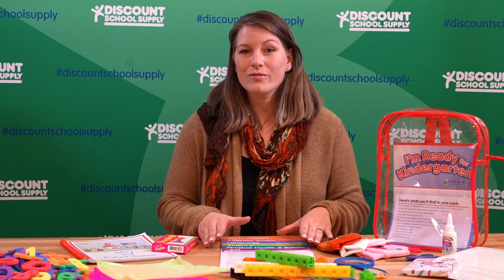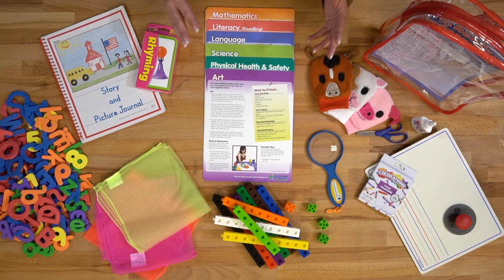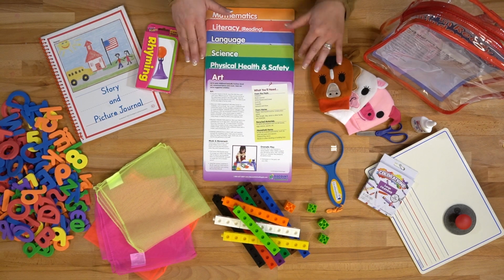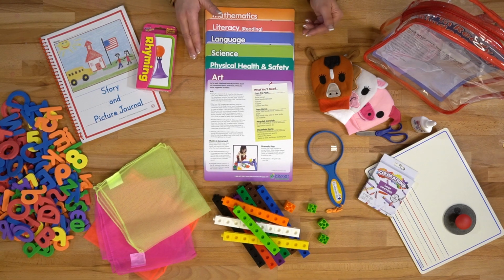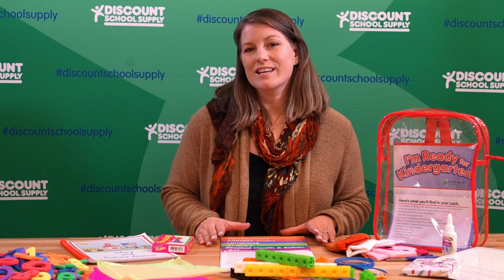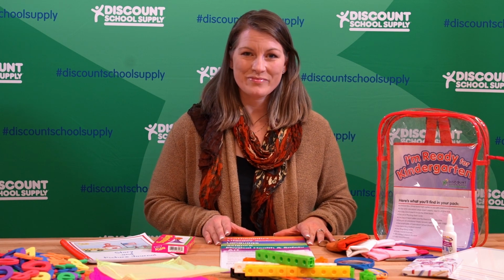This kit also features bilingual activity cards that will walk kids and parents through cross-curricular activities in art, physical health and safety, science, language and literacy, math, and even some social emotional learning. So students will find everything they need in this kit to be set up for success in kindergarten.